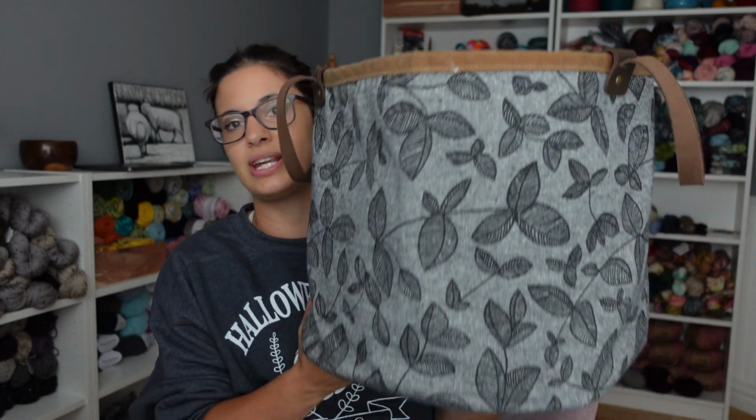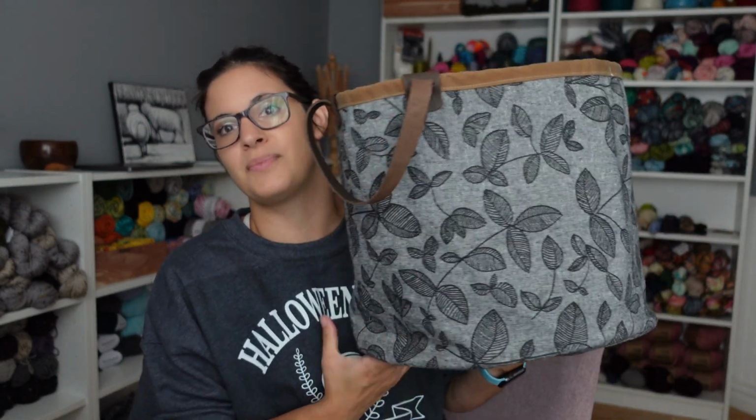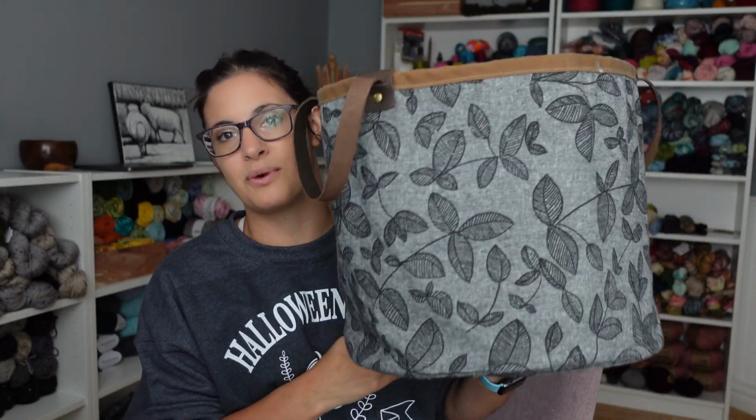Okay, so that is all of my finished objects, but let's go into WIPs. I have two WIPs that I can share with you guys. The first one is, you guys have seen me work on this sweater, and I made a ton of progress. I teased about it at the beginning, but it is ridiculous, you guys. This is actually in a bag that was so incredibly generously gifted to me by one of my amazing friends.